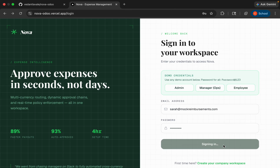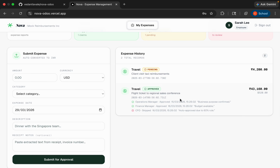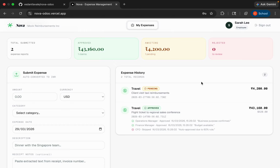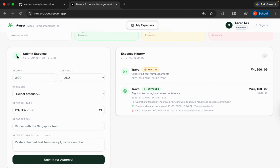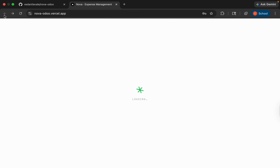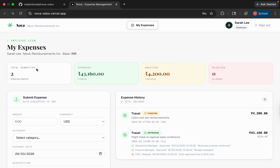Another, we have an employee dashboard. In this, the best thing we have is the OCR autofill. So, my expenses, the complete dashboard, tells them how much money is approved, how much is awaiting, and which of their expenses were rejected, with a complete overview of why it was rejected. So this is the submit expense. You may directly upload a file, and it would be autofilled by the OCR. The track of each and every expense's history is kept. So the approval workflow in detail is clear, I hope.